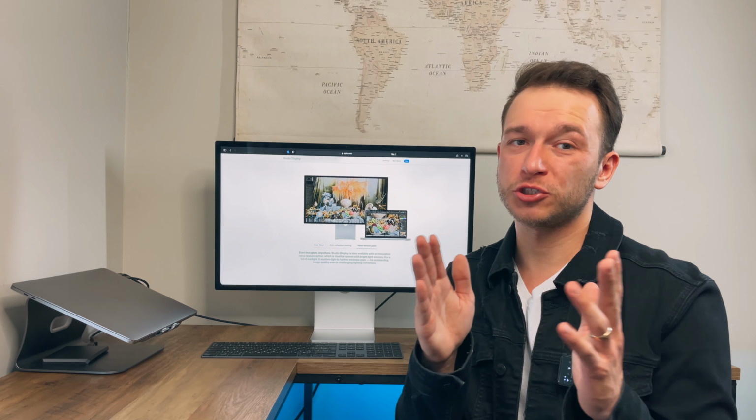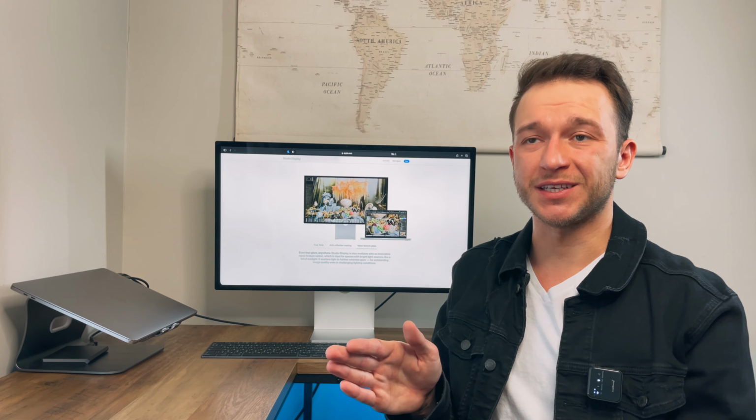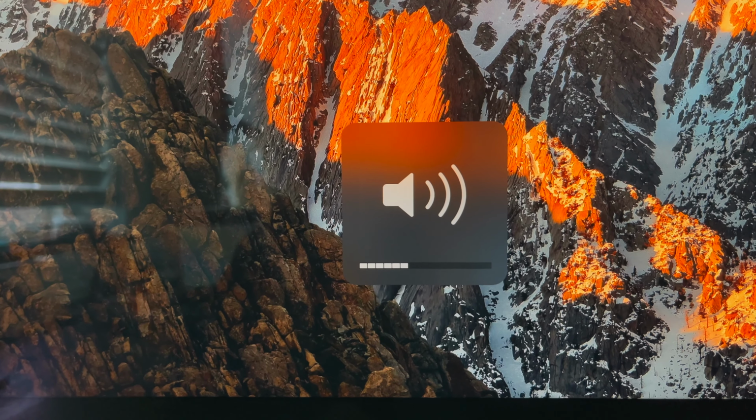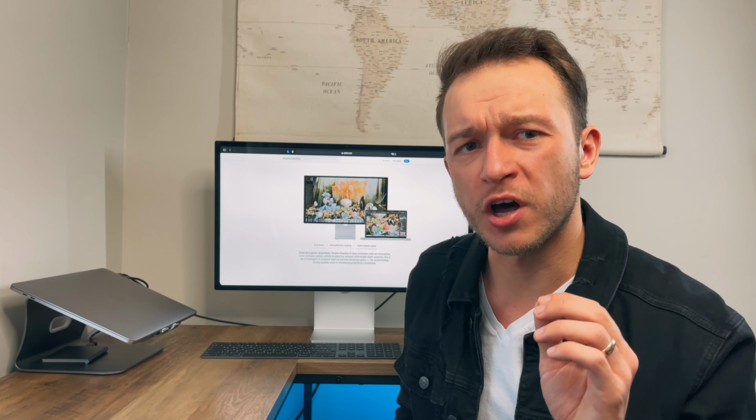All of this makes the user experience more friendly. When you get the display out of the box, you don't have to adjust anything. It's ready to be used. The display can simply be controlled by a keyboard for sound or brightness, and you don't have to worry about brightness accuracy. There's also automatic adjustments for true tone and auto brightness.